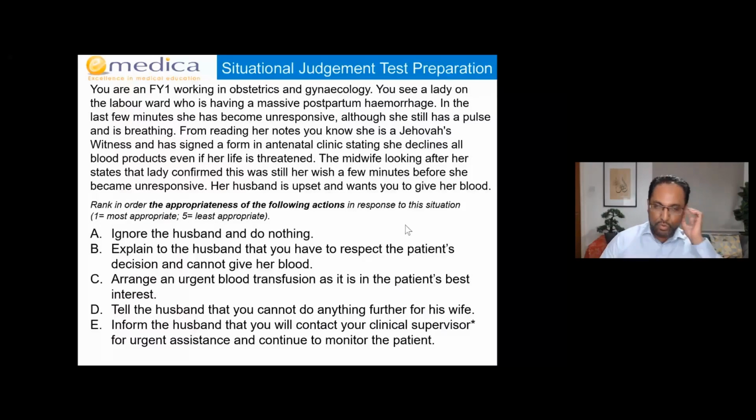So again, let's read through and picture the scene. You're in obstetrics and gynecology now, and this lady has given birth and is having a massive bleed, a postpartum hemorrhage. In the last few minutes, she's become unresponsive. She's lost consciousness, but she still has a pulse and she's breathing. She's not in arrest, but she's unconscious. And you know that she's a Jehovah's Witness and has signed a form saying she doesn't want blood products, even if her life is threatened. That's exactly what's happened, and the midwife has confirmed that that was still her wish before she became unresponsive.